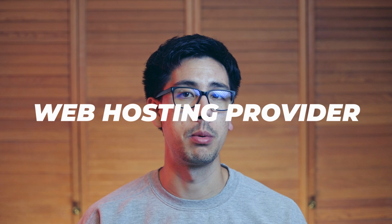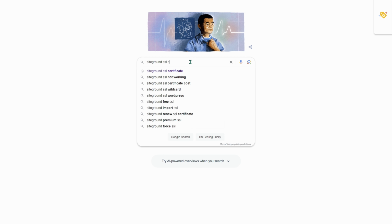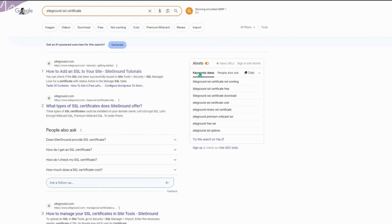In order to obtain an SSL certificate for your photography website so it can use HTTPS, you need to check with your web hosting provider. Most basic photography websites use common hosting providers such as SiteGround, Bluehost, and GoDaddy. In fact, my website is hosted on SiteGround. On your search engine of choice, just type in your web hosting provider plus SSL instructions and you should find their tutorial.